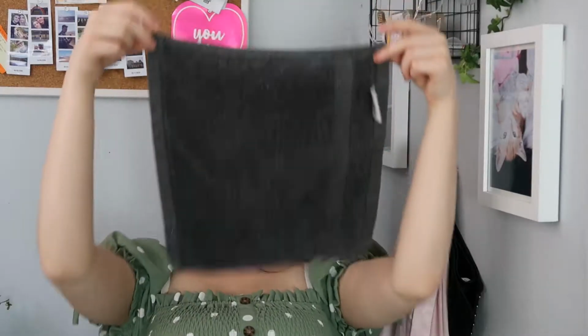Next thing is kind of ordinary. Not that the other two weren't. This one is these face cloths. I got a pack of 12 from Amazon, and they're just these basic little face cloths. And I just think these are so useful to have, and especially they come in a pack of 12, so you're really never gonna run out. Just one of those basic things that are so useful just to have around, you know?